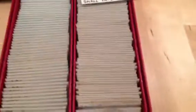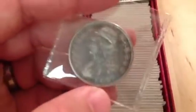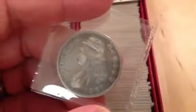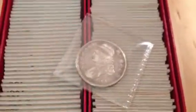Okay, another example of cherry picking for profit would be buying a coin such as this. This is an 1817 capped bust half dollar. Now this coin, in its condition, is about $90. Okay, but one thing you gotta know is that there are rare varieties that come with the capped bust series of half dollar.